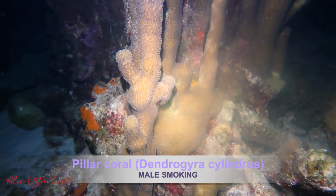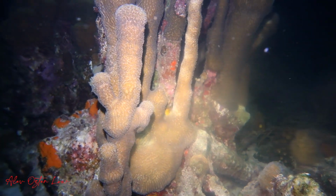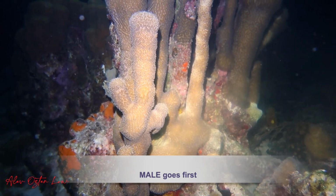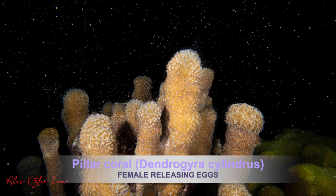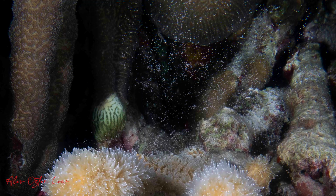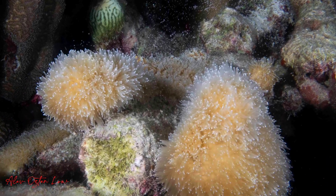First, the male is smoking, so that means the sperm is being released into the water column. This way, by the time the female is releasing its eggs, the water column already has the sperm. And here we go. You see the female releasing its eggs. On this night, it was about 10 minutes later than the male.